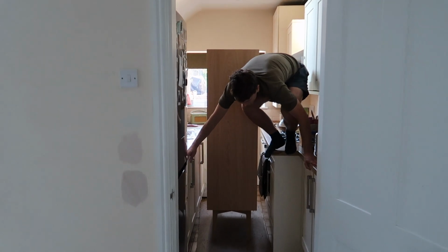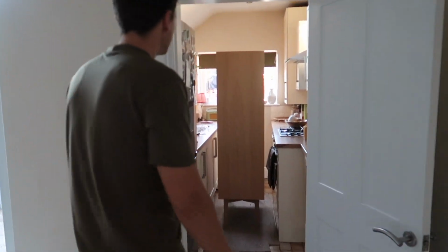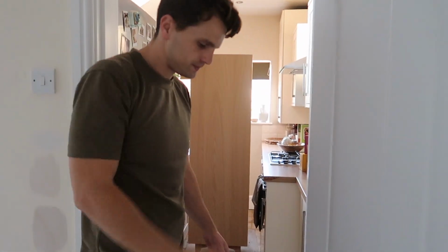There we go. The unit is in. High five, well done. Oh, we did it. It wasn't as bad as we thought. That was actually a lot easier than we thought. The carpet on the tiles really helped, made a difference, didn't it?